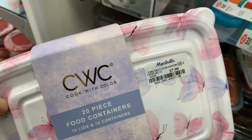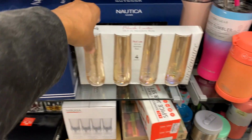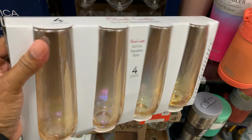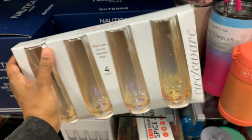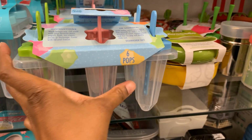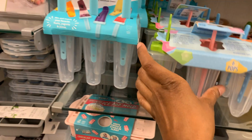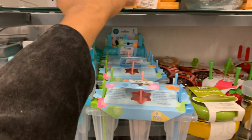These I thought was cute. 20 pieces. So I think it's like 10. So you get 10 containers, 10 tops. That'd be something cute to give to your friends to go and stuff like that. Barware. So I thought these were pretty right here. And they have other options too that you can grab. Ice pop makers, if you like to make ice pops and stuff like that, which is fun for the summer. $5 for those. And then they have the taller, regular skinny looking ones. $5 for that set right there.